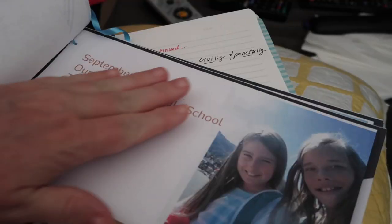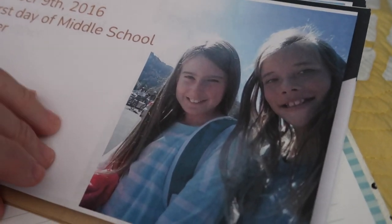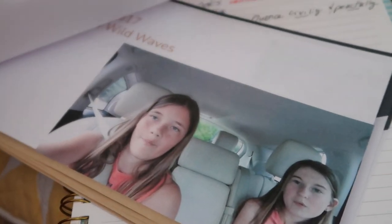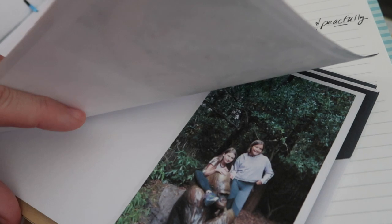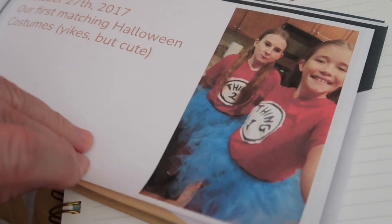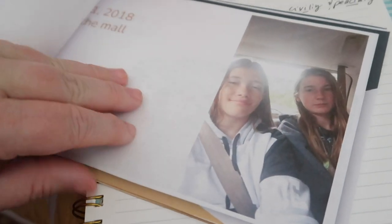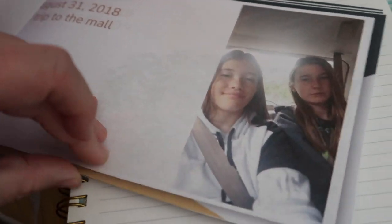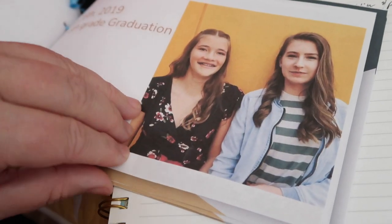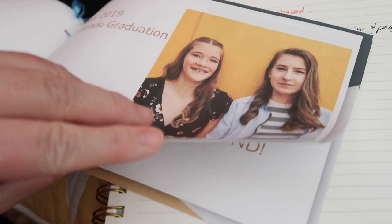That's super cute. Oh, look at these two little middle schoolers. So awkward. Oh, so cute. In the car. Look, you were wearing the matching clothes back then, too. And Starbucks. On the zoo. Oh, we made those costumes. That's crazy. That was only 4 years ago. They were thing one and thing two. Of course, Evelyn's thing one. And the mall. Snow day. Oh, that's cute. Recently. That's her eighth grade. I know, but that's 2 years ago.